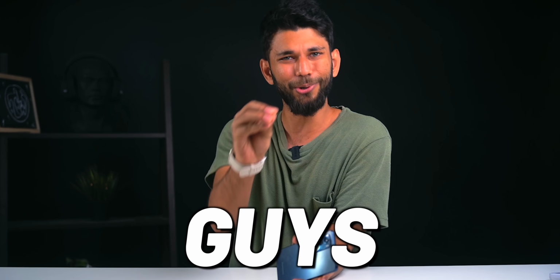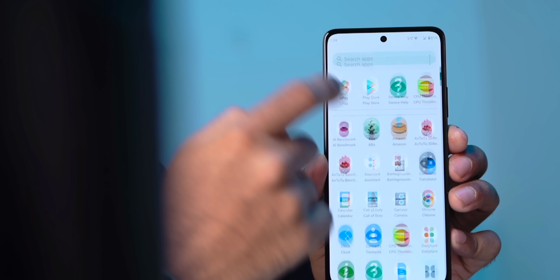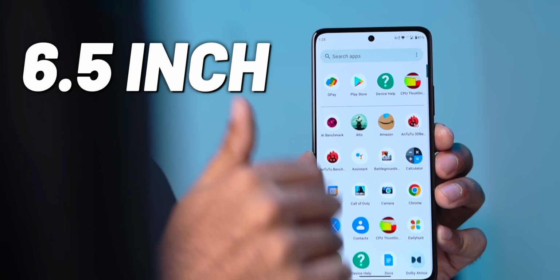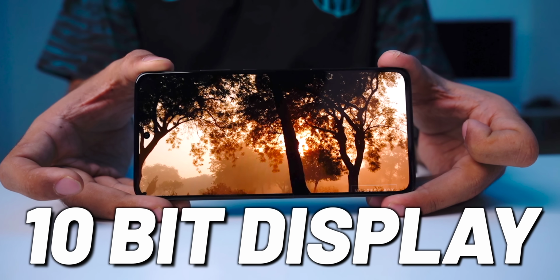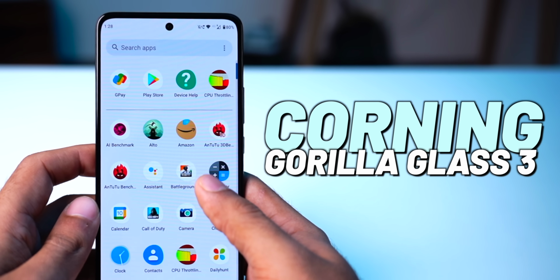Now I want to ask you guys, are looks and build on top of your priority list while buying a smartphone? Because for sure it looks really good, and I have seen this world's thinnest and lightest 5G smartphone works on people. Now here you get a 6.5-inch 144Hz POLED display, and it's also a 10-bit display. You get Corning Gorilla Glass 3 protection.